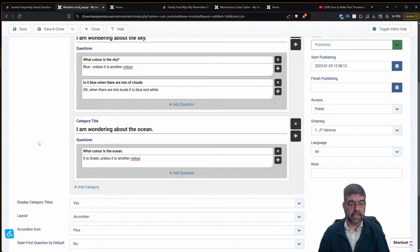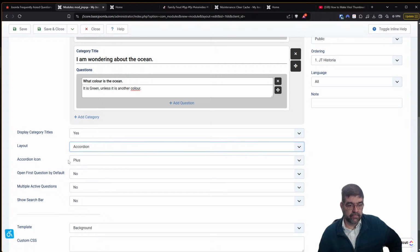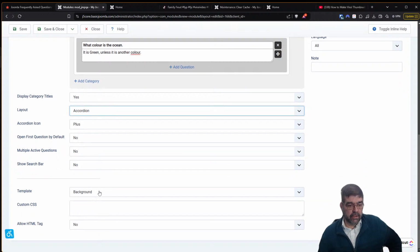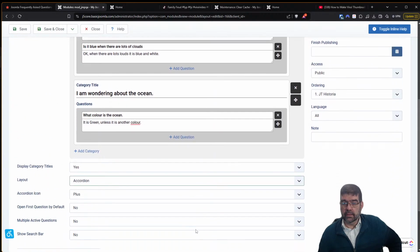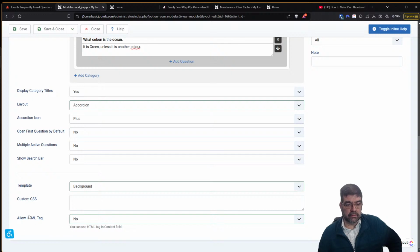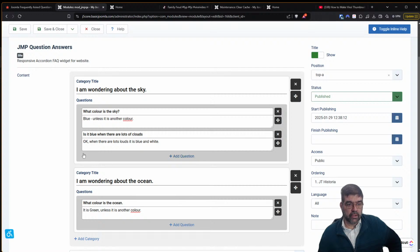All right, so now, display category titles, yes. Layout, accordion or list. We'll check that out. Accordion icon plus, open first question by default, multiple active questions, show search bar, background clear, custom CSS, allow HTML tag. You can use HTML tag in content field. What does that mean? You can use the HTML tag in the content field. Oh, you can put HTML in the content here. Oh, like this.